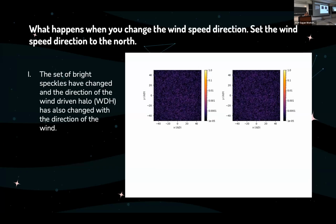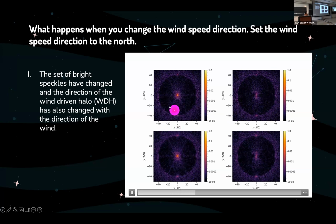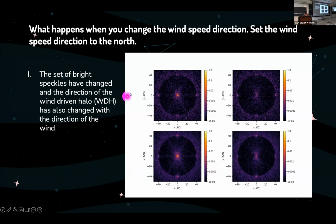Now, what happens if we change the direction of the wind speed so that it's going vertically instead of horizontally? It's a bit faint, but that bow tie structure that we were previously observing in the horizontal direction, we can now see has changed to the vertical direction. So the speckles seem to follow the direction of the wind turbulence.